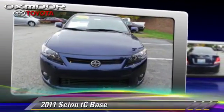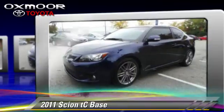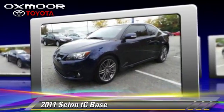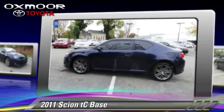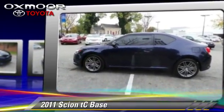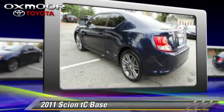The 2011 Scion TC with a 6-speed manual transmission. This vehicle, with fewer than 45,000 miles on the odometer, is well equipped. This Scion features power mirrors, cruise control, and a sunroof.